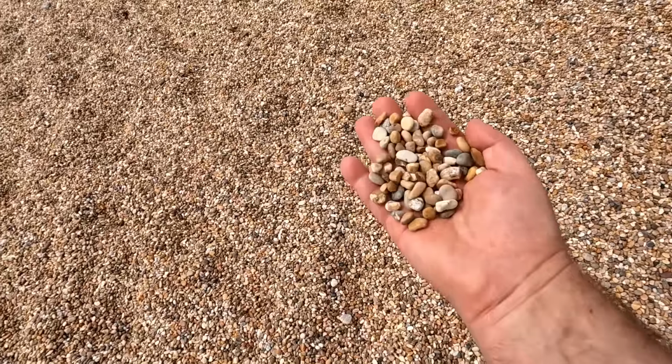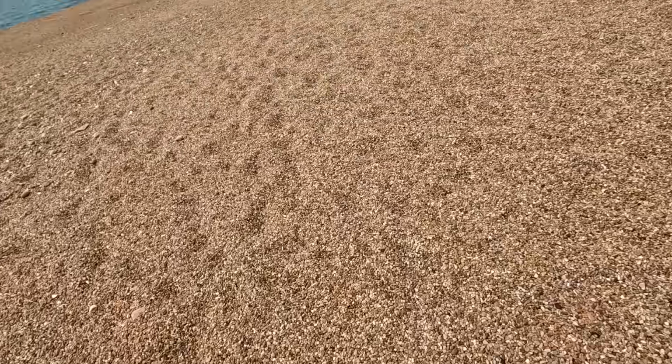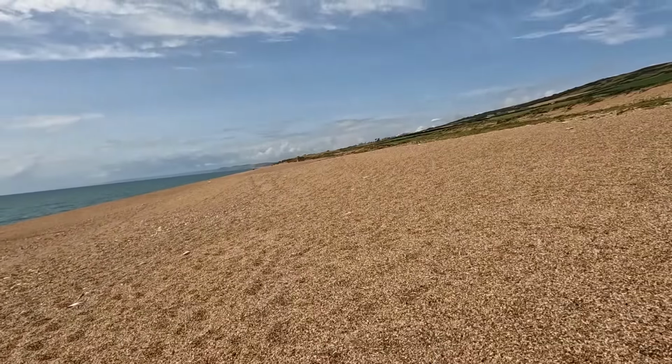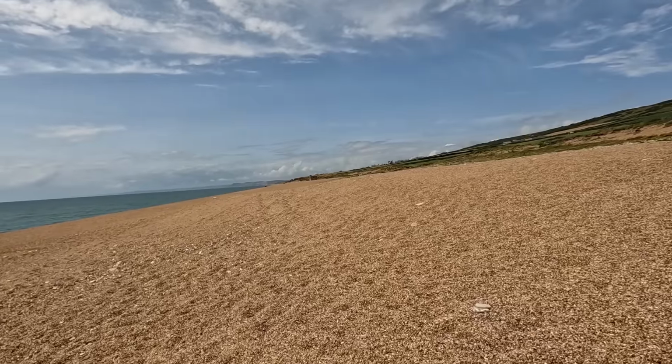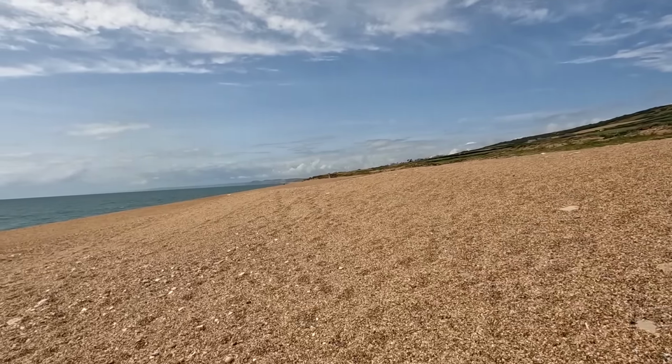And again, the further along we go, definitely smaller stones now. I will have to prove that later. I mean, and when I say later, I mean when we do the scientific expedition to West Dorset.